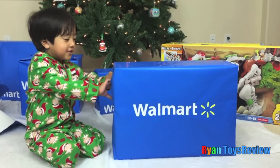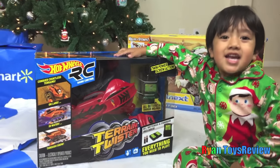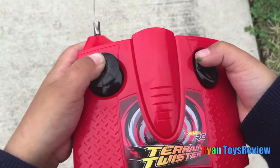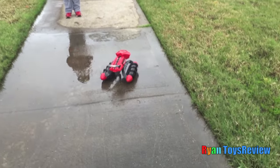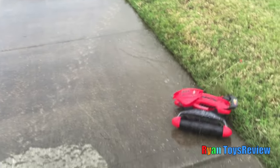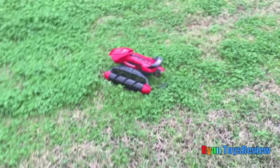I wonder what's inside this present. What's that? It's remote control too. It can move on land and water through snow. Whoa! This vehicle can go forward, backwards, and sideways. Mattel Hot Wheels Terrain Twister, $83.84.